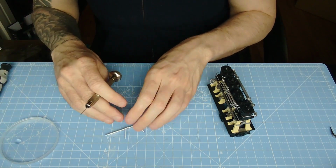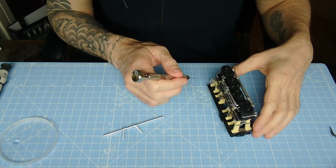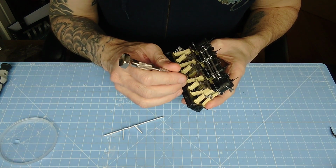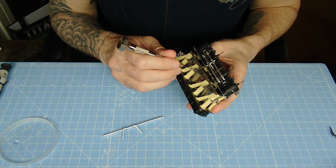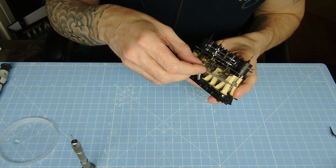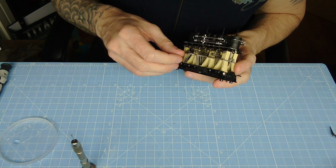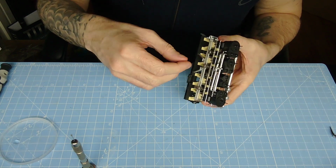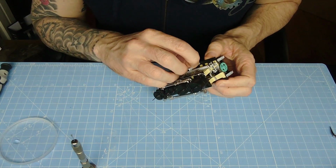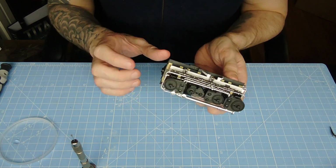So again, I find it better to put the glue into the holes rather than on the pins. Again, you do what works for you. The gantry goes into those 4 holes, and then there are holes on the bottom of the ladders which line up with a floor section. Yeah, that one isn't in, but it is now. It does fit nice and snugly when that's all in.